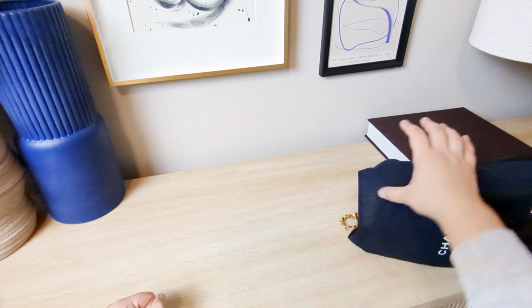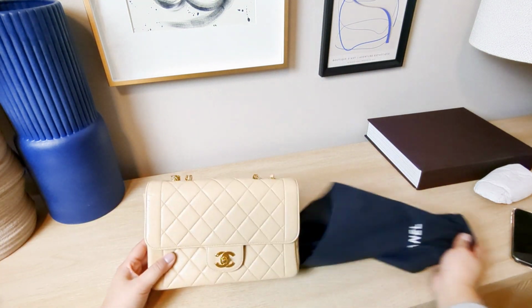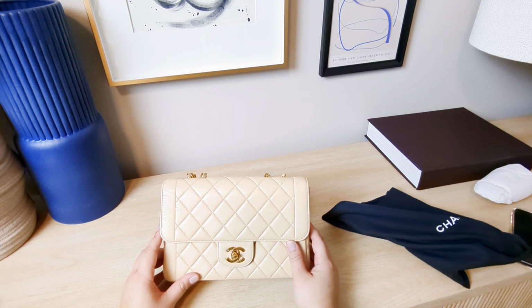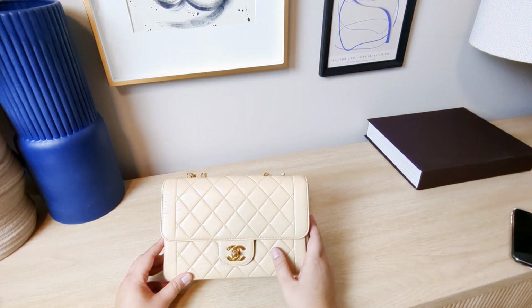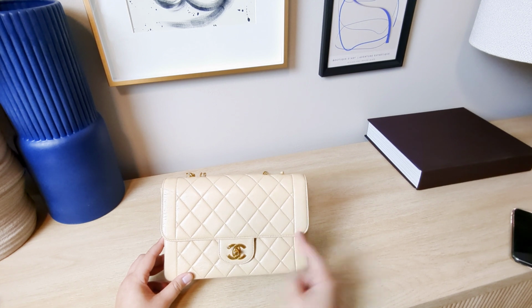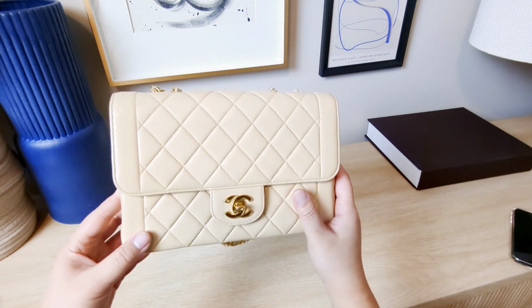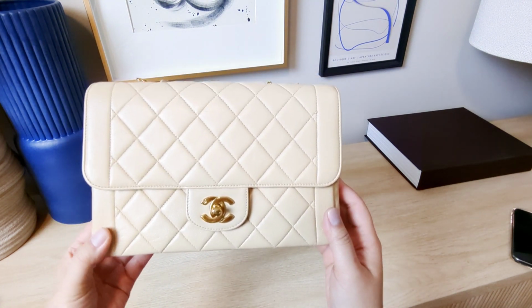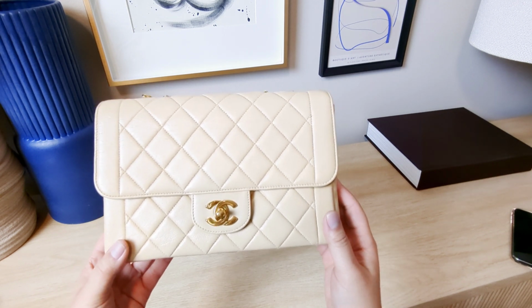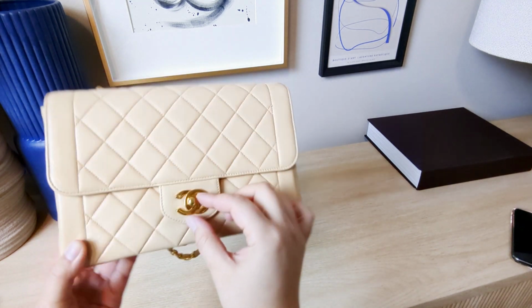All right, last but not least, the fifth category is what is your date night bag? My date night bag is going to be my vintage beige single flap Chanel. When I got this bag, I was extremely excited because I love beige and neutral color bags that are not black, right? And this bag is from 1994, and I've talked about it in my previous video, how they just don't make bags like they used to anymore, right? This bag is so old and yet in such great condition. The 24 karat gold is just impeccable.